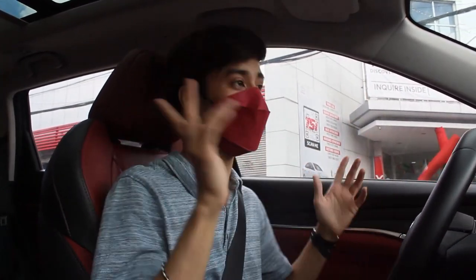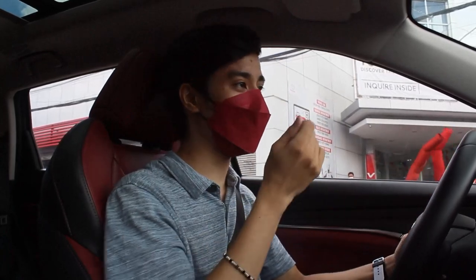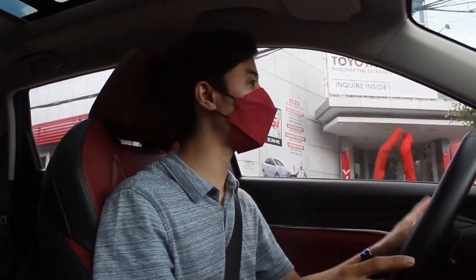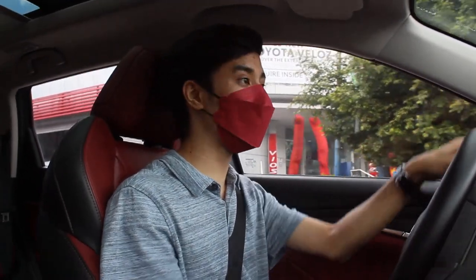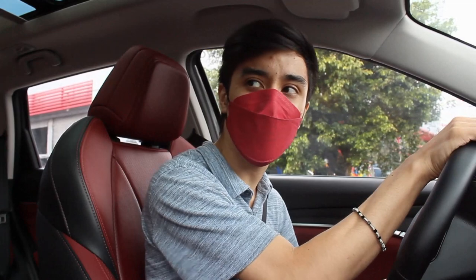And I just noticed right now, visibility all around is good. The D pillar might be a bit big, but it's fine. There's the use of side mirrors, although I did notice the side mirrors are quite big, so they might get a bit in the way, but you'll get used to it.